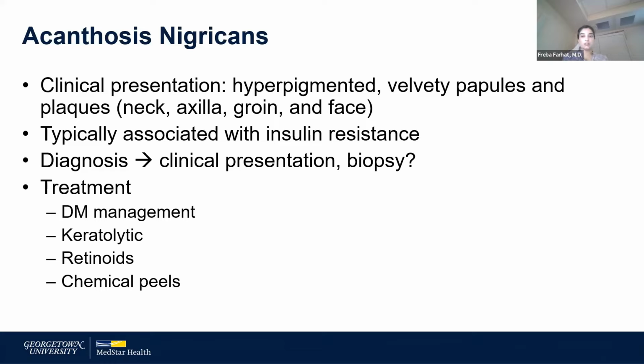So in terms of other entities that AN can be associated with, it's not just diabetes. It can be associated with PCOS, which we know has underlying issues with metabolic syndrome, insulin resistance in itself, Cushing's syndrome, and then most notably GI malignancies and certain medications.